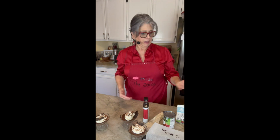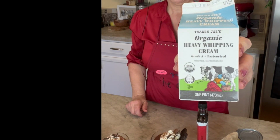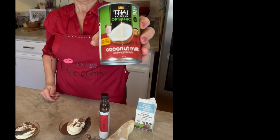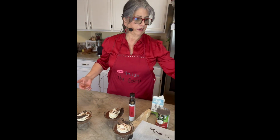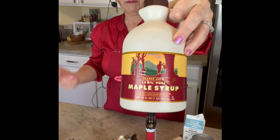For example, in the keto version, I used whipping cream as a base. And with the paleo options, I'm using coconut cream to replace that. This is dairy-free. And then for the sweetener in the paleo version, I have pure maple syrup right from the tree. It's clean, it's paleo approved, but it is high carb.